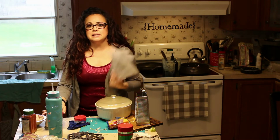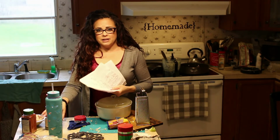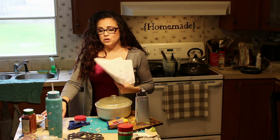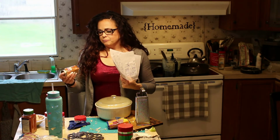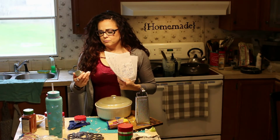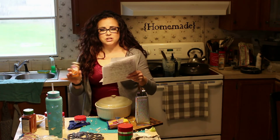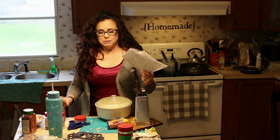And of course, please, anything you make that I make, if you don't like things quite as strong as I do, then like if it calls for a whole teaspoon of garlic powder, cut back to a half. If you don't like cayenne pepper at all, don't use it. Or if it calls, I think I used 6 shakes earlier, use 2 or something just to give it a tiny bit of heat.